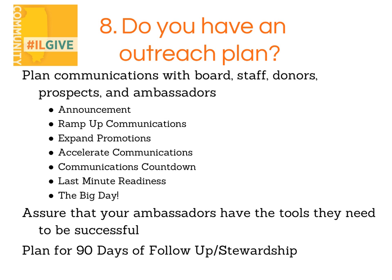day. And again, you want to make sure that your ambassadors have the tools that they need. So sharing that peer-to-peer fundraising toolkit is a great way to do that, so that they have all of their resources and tools for the day. And then you also want to plan for a 90-day follow-up stewardship plan. So it's really important not only to gain those donors, but to keep those donors. So we actually have another webinar after the day that has to do with stewardship that will kind of help you with that follow-up plan.